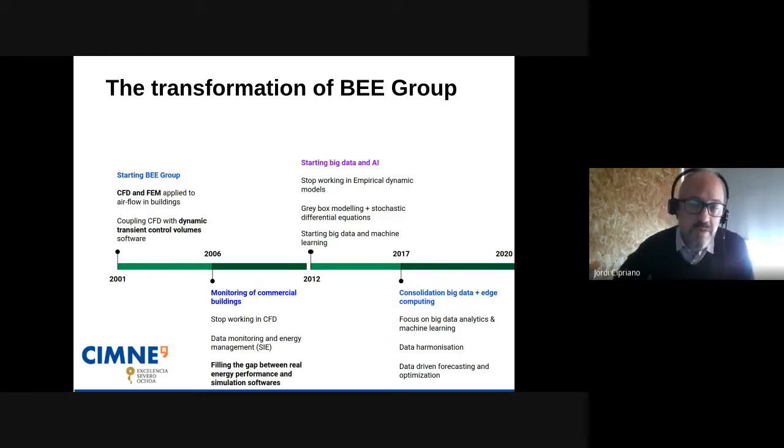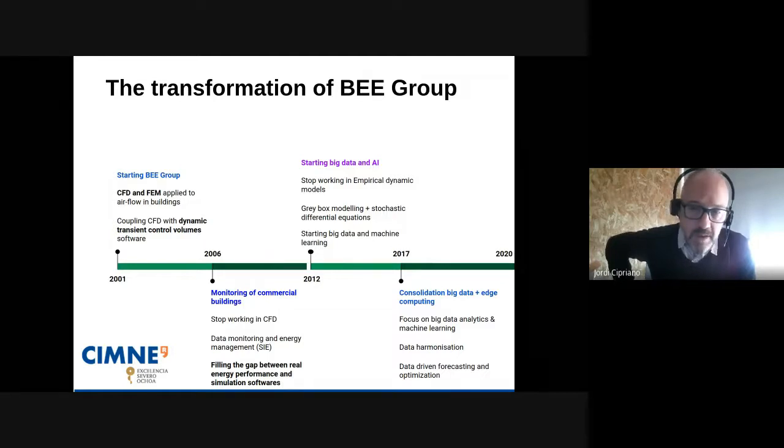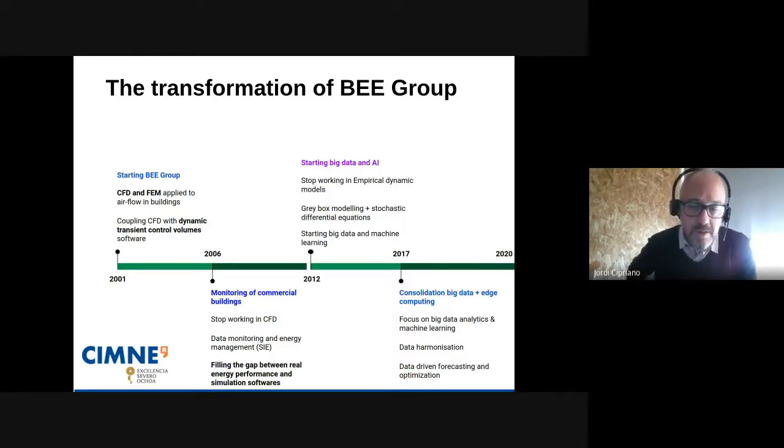In 2012, we thought that maybe it would be better to go one step beyond in the simplification of the modeling. And we started working with the concept of gray box modeling, which are reduced order models of the previous ones. And in order to include the uncertainty of the real data coming from the monitoring systems, or even from the definition of the building, we also started working with stochastic differential equations. At that time, we also started working with machine learning techniques and statistically driven methods.